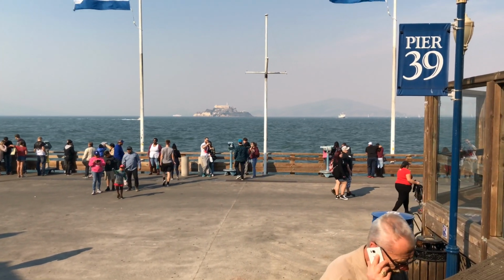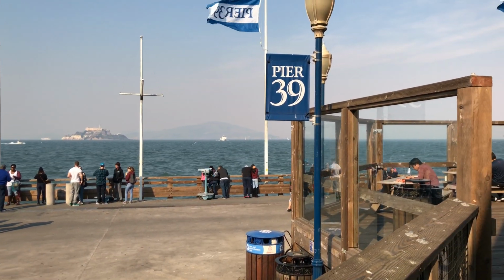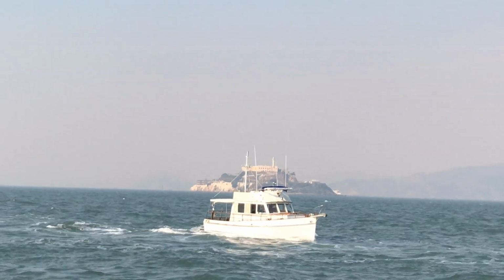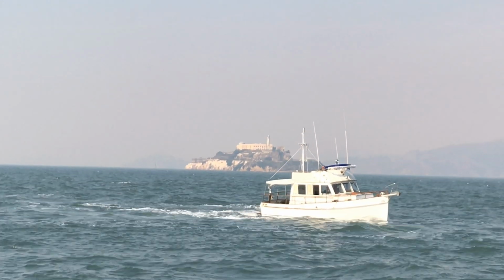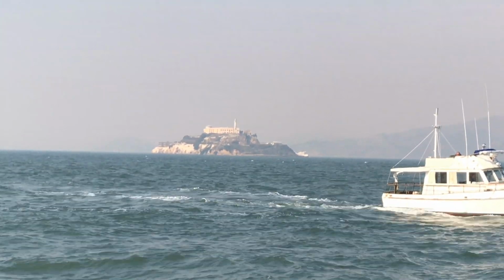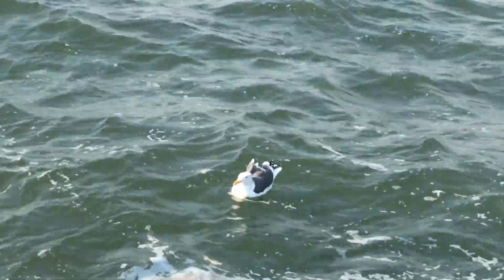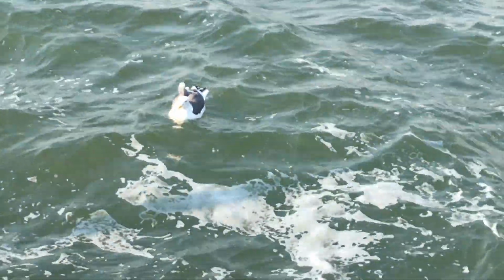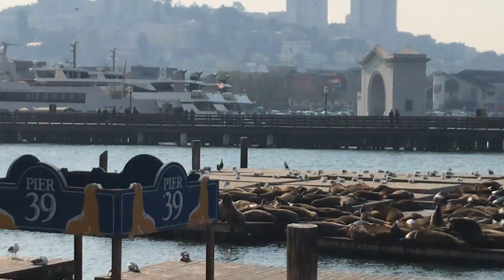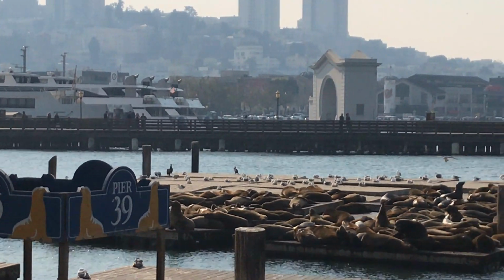Pier 39 featured many shops and restaurants. It's a very popular tourist attraction, offering views of Alcatraz prison. Now normally you would have a much better and even clearer view, but the wildfires surrounding the area created a bit of a fog in San Francisco, which usually enjoys much greener, crisper air qualities than most cities.